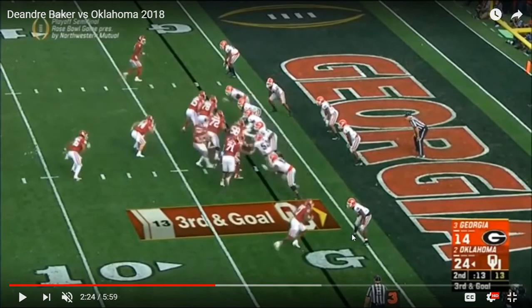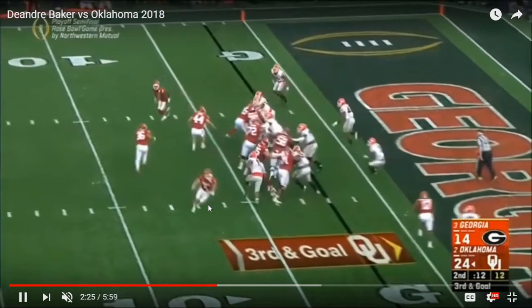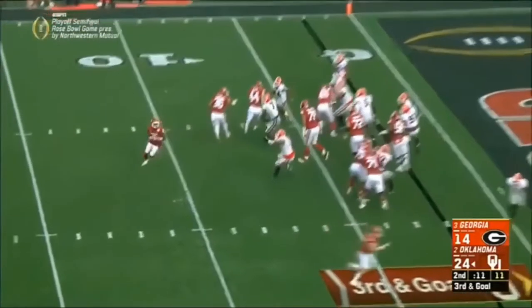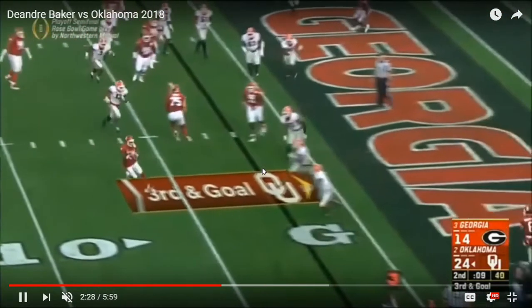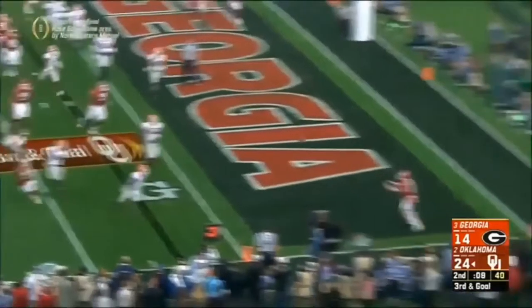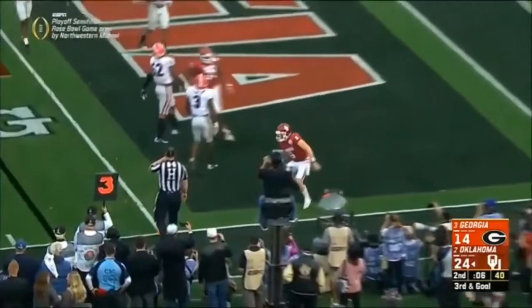Alright, red zone rep. So, this is nice to see goal line reps in corner, especially if this is a pass play. You're looking for, especially on a third and goal at halftime, you're probably estimating a fade route here, and you want to see his vertical. Okay, they're running a reverse. Oh, dear. Oh, dear.